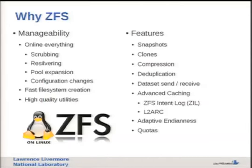The other reason is manageability. This one gets talked about a little bit less. But ZFS was designed from day one with online everything, basically. So scrubbing is ZFS's notion for checking the pool, reading back the data, verifying all the blocks are good. Resilvering is what they call a drive rebuild, basically.